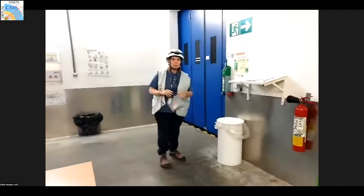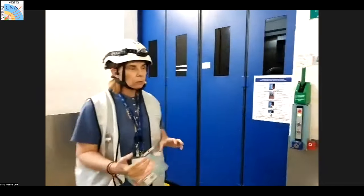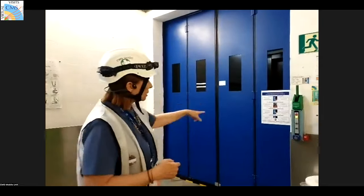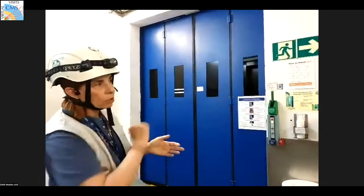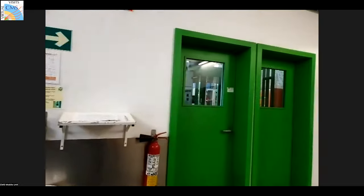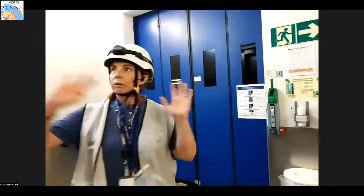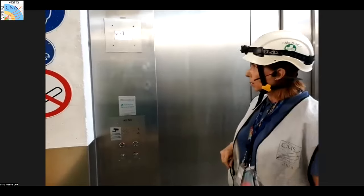But we bypass the system because we have this blue door. This blue door is for material. So basically, when somebody has to introduce material here, they leave the material inside this door, because there are two doors in between, and then they badge inside through the green doors, and can then recover the material here. On the other side, in front of this blue door, we have the elevator. Now the elevator is going down, because there was a group of people going down. I wait for a moment. I can gain some time just describing to you.